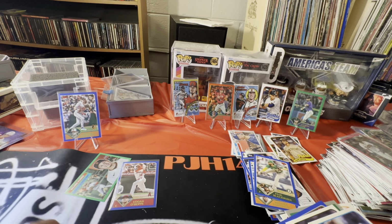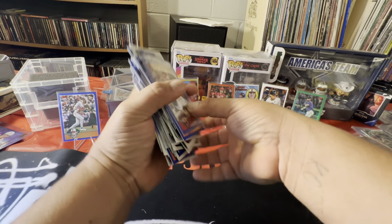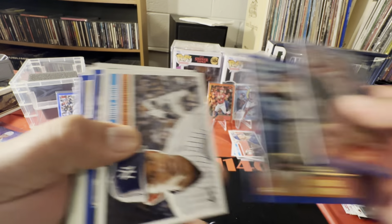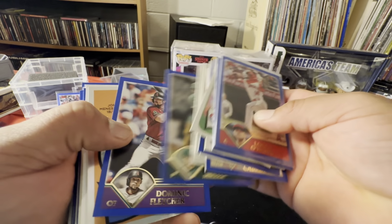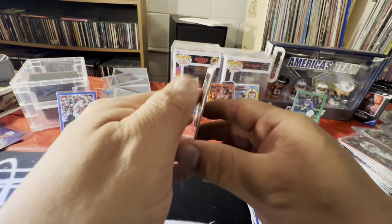Okay. I'm gonna move these the hell out of the way. So here's all our rookies we got out of what was that? Four boxes? Hey, you're not a rookie. All rookies. Then we got... That ain't nothing. Two-sided. Two Yankee ones. Looks like these fell one per box.